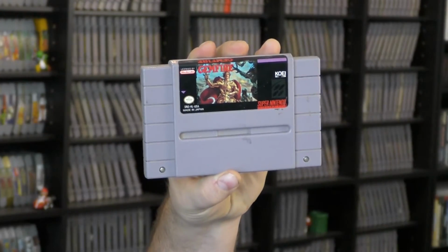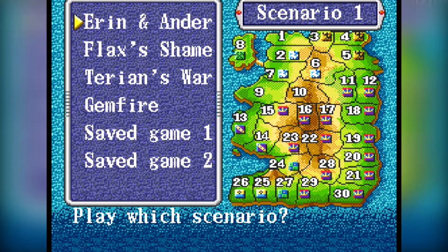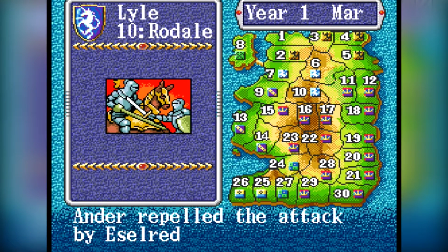Number 640, Gemfire. Gemfire is a medieval war strategy game by Koei. Typically, these types of games on the Super Nintendo take too long for me to get into, especially if you don't have the instruction manual. It's not like today's games with built-in tutorials.